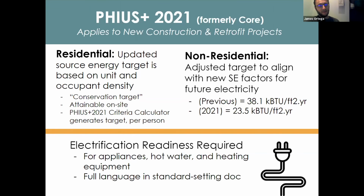Again, previously it was this 38.1 for non-residential, and it's dropping down to 23.5. That drop in ratio is the same as 2.8 down to 1.73, as is the 38.1 to 23.5. So it's not really getting more stringent. It's just basically changing at the same rate as our source energy factor changes.